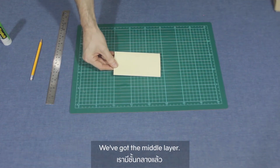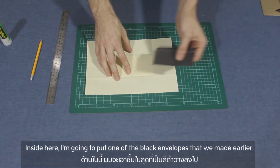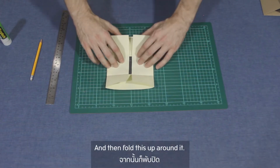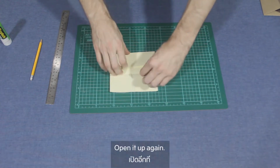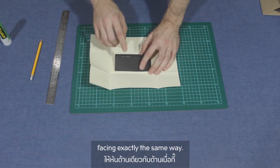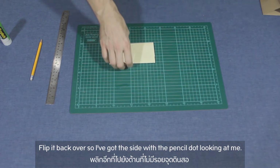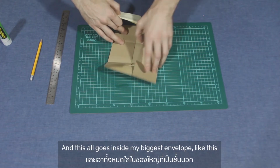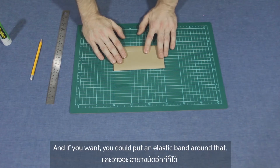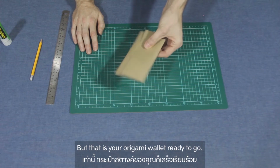So let's put it all together. We've got the middle layer. Inside here, I'm going to put one of the black envelopes that we made earlier, and then fold this up around it. Flip it over towards me, open it up again, and inside here, I'm going to put the other black envelope, facing exactly the same way. Flip it back over so I've got the side with the pencil dot looking at me, and this all goes inside my biggest envelope like this. And if you want, you could put an elastic band around that, but that is your origami wallet ready to go.